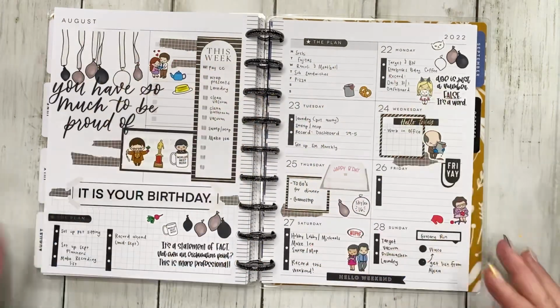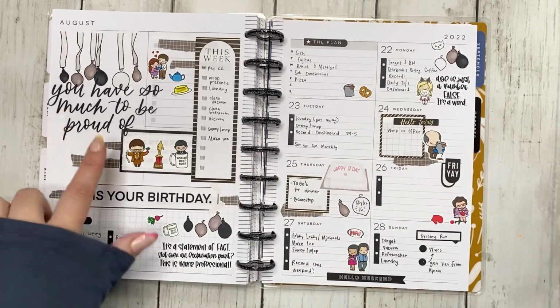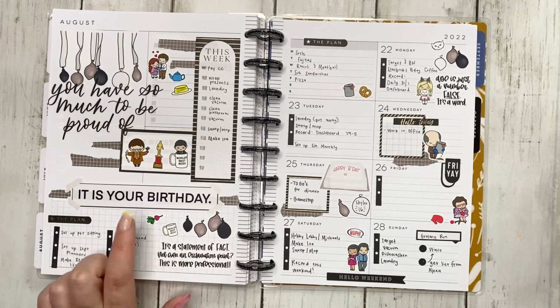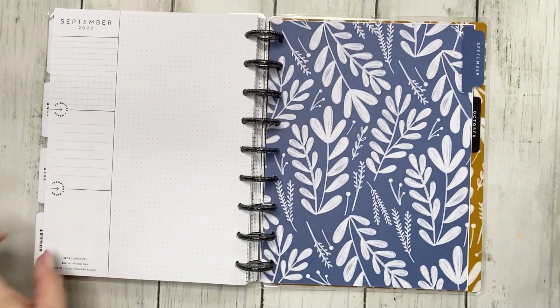Okay, so this was a really fun spread because this was one that I was able to do since it had both my birthday and my son's birthday. So I was able to use some of my small business stickers that I had purchased, from The Office with the Kelly's birthday episode. So I really like that.